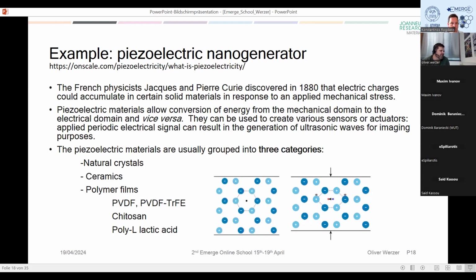So in recent years, a lot of effort was also driven towards polymer films. So you can use polymers like PVDF, chitosan, polylactic acid, and things like this to achieve similar things. In terms of performance, the performance is always much better in a ceramic. But having these polymeric films, they allow you to do a lot of interesting things that you cannot do with ceramics.